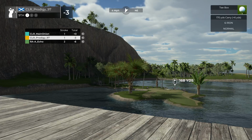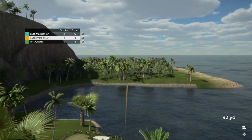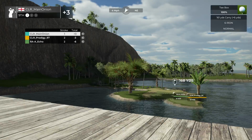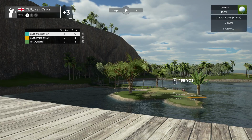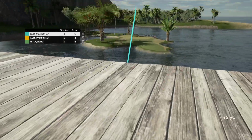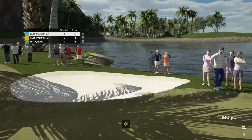This is your last one's bedtime. They've gone with the 6-iron on this one. This one's heading a little bit too much to the right. So, right, Andrew, do you use two-finger or single-finger play? This could be slightly too strong. Okay.